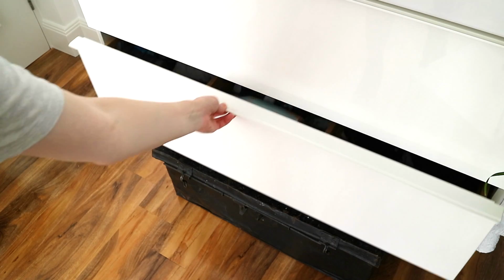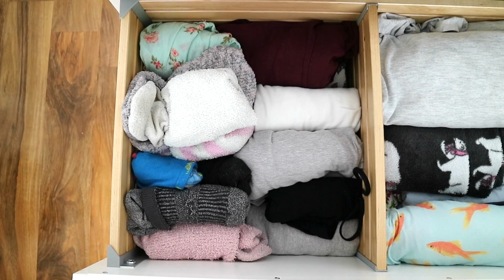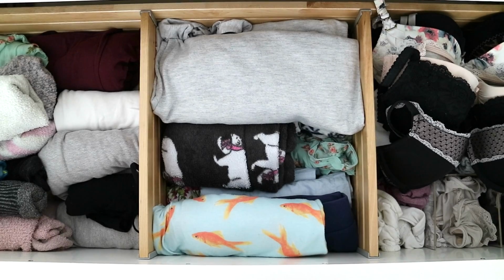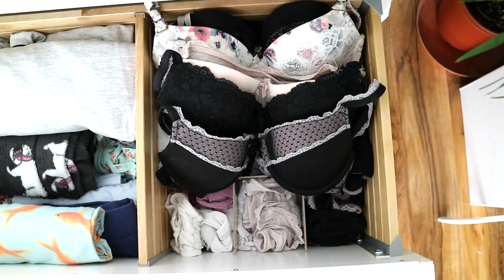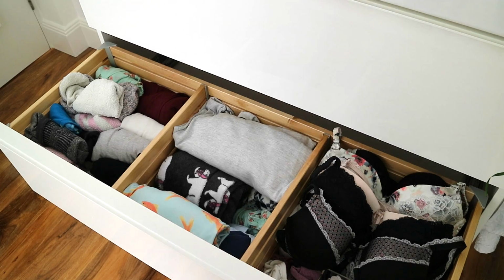The second drawer is a lot less beauty related, and this holds basically kind of my pyjamas and underwear. So in the first compartment I've got my pyjama tops and fluffy socks. In the second compartment is my pyjama trousers, and then in the third compartment is a bit of my cheeky underwear. So I've got like bras, socks and pants in there.